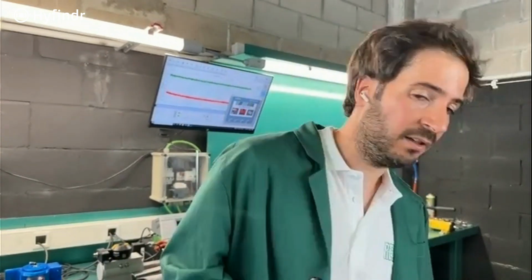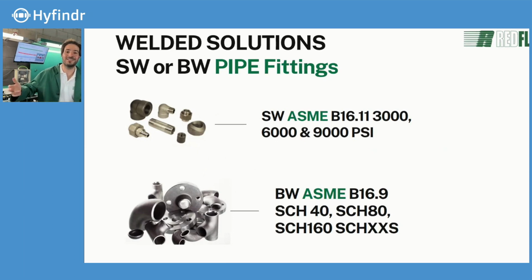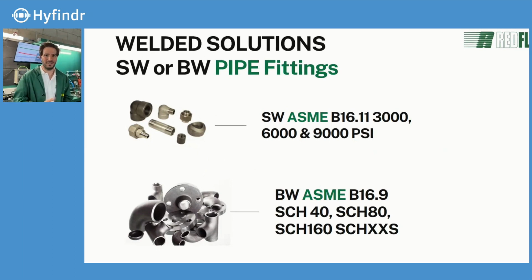Let's go to the next one. Welded solutions. Even though some people get surprised, this is the most famous in the end, because a welded solution has been working for many, many years. Everyone knows how to weld. It's not as difficult as some other things to weld, and it's well known. Also, the tests for a welded connection are very well known by everyone. You can even do X-ray, liquid penetrant test, etc.